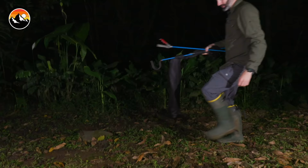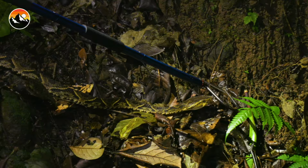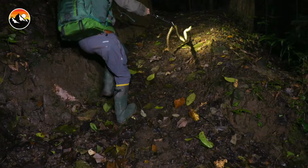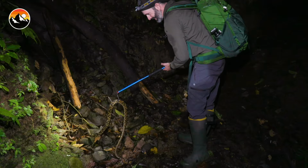Yeah, buddy. That was a little bit intense, or a lot intense, actually. We were in a very precarious situation. A venomous snake in a very tight, narrow pathway with basically a steep hill on one side and a ravine on the other.